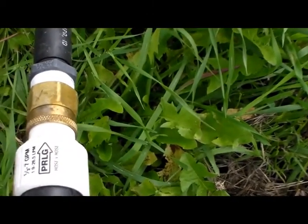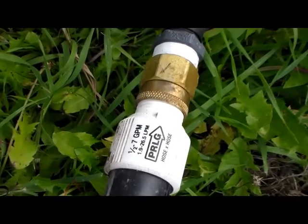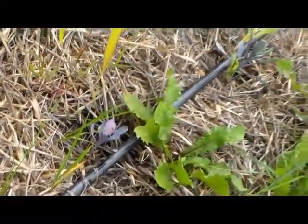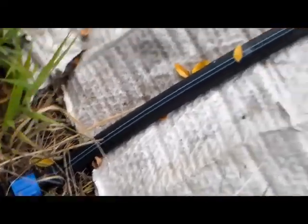So it maintains this 7 gallons per minute maximum, which is very adequate for what we're doing here. So that line goes to the individual drip tapes, as you see there, running through that corn. Here's one connected to the line.